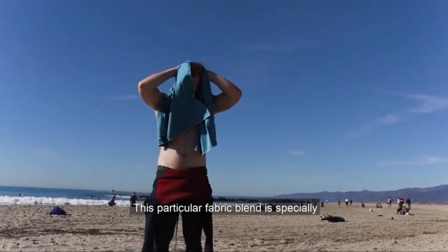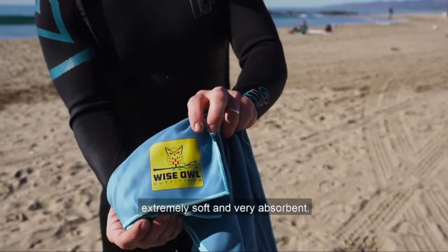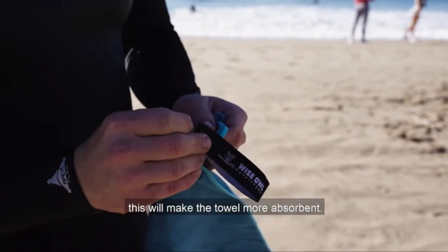This particular fabric blend is specially combined to make these towels extremely soft and very absorbent. When you first receive your towel, we recommend washing it. This will make the towel more absorbent.